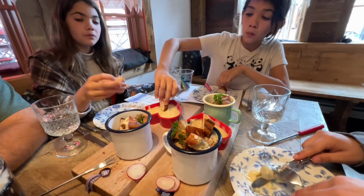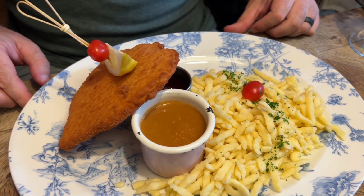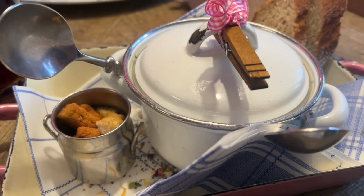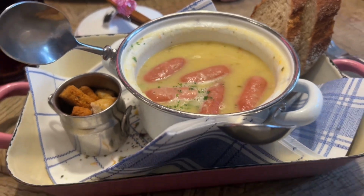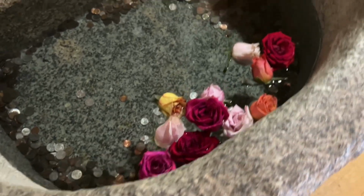Along with the atmosphere, we were not disappointed by the food. Everything was so delicious. The girls got some fondue choices, and Caleb went with the traditional spätzle, while I went with this delicious potato soup with sausages in it. Everything was so warm and comforting, and we were so happy when we left the restaurant nice and full.